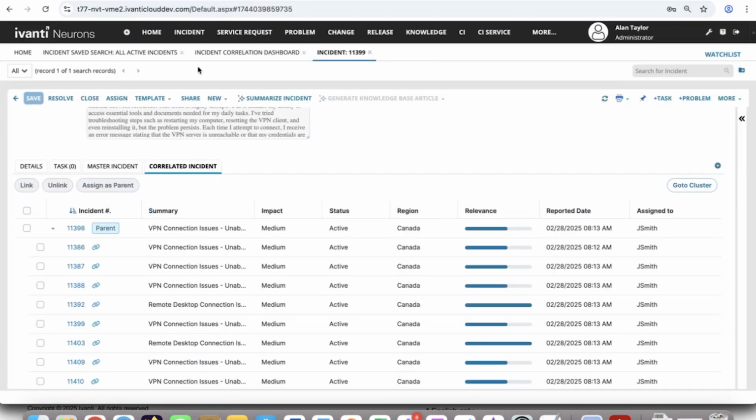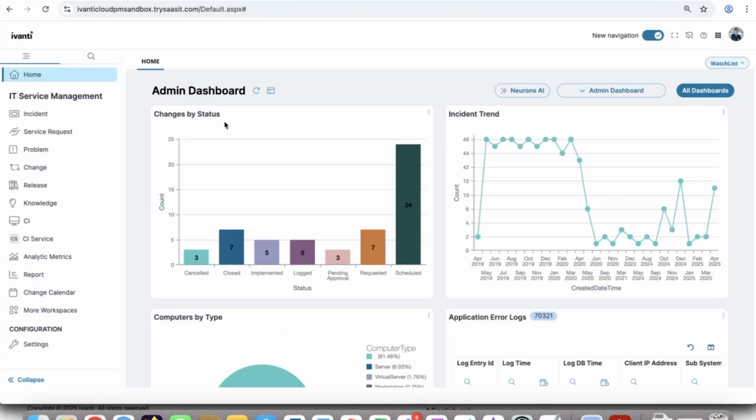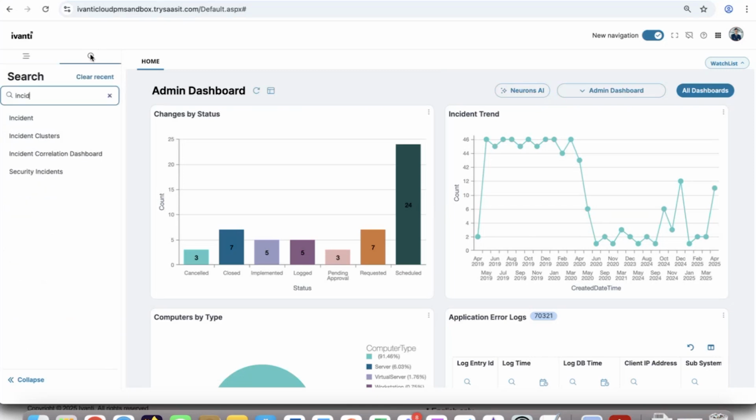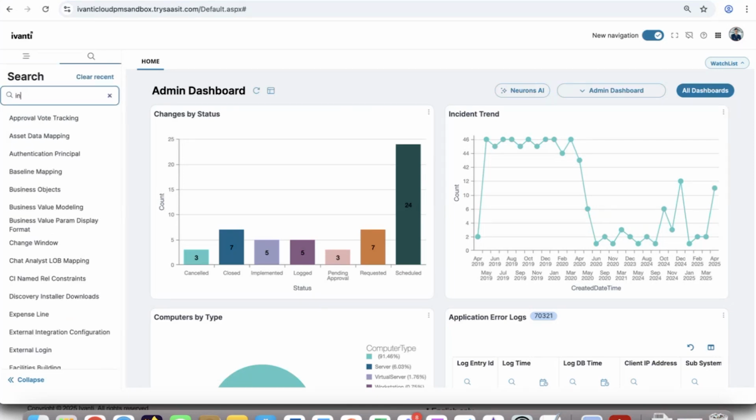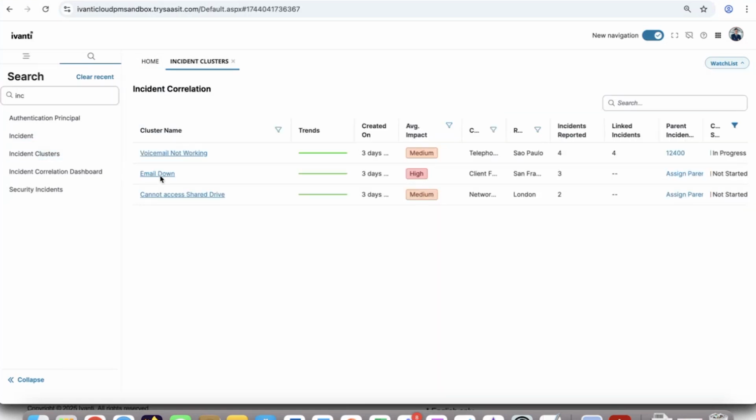I'll go to this screen here. Give me a second here. Or let me first start here. Let's say you're an administrator. In this case, you could be a service desk agent. You could have other roles, right? And you are able basically to expose this new incident correlation dashboard or incident clusters. You can really name the tab any way you want. You can basically expose that for the role.